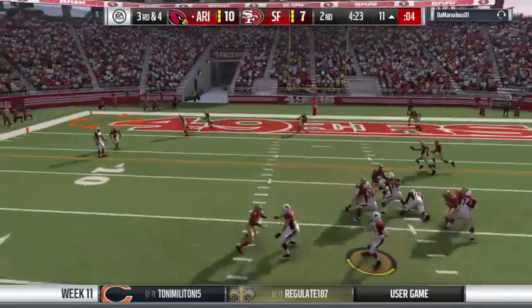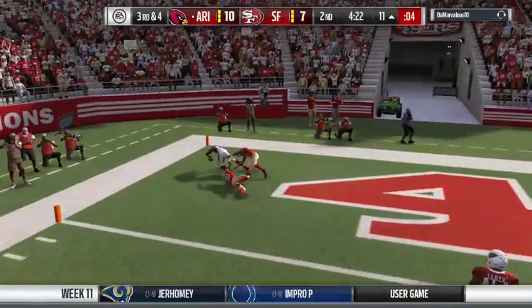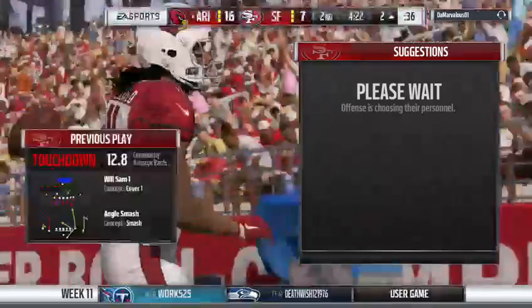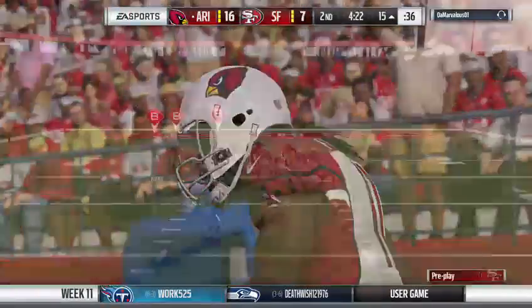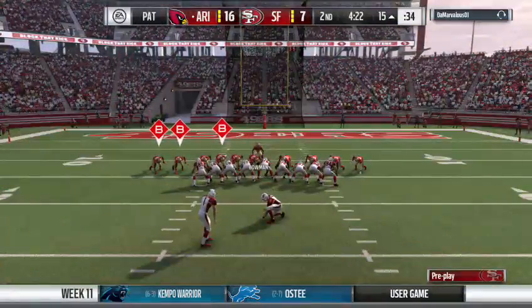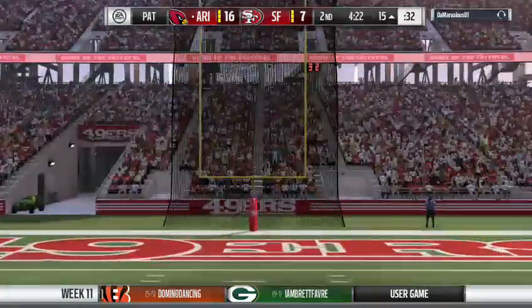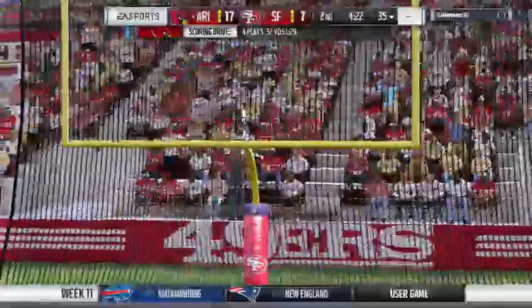Palmer to throw again. He's got his man. It's caught in the end zone. Touchdown, Arizona. Larry Fitzgerald, his first touchdown on the year. And the Cardinals will extend their lead. It's good to make it 17-7.